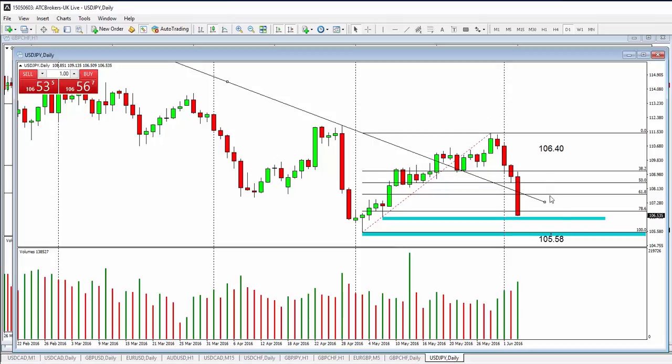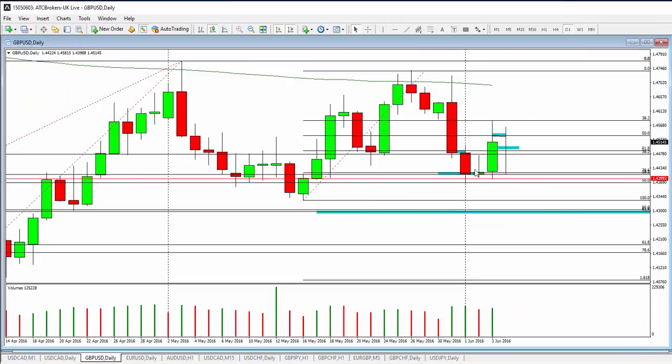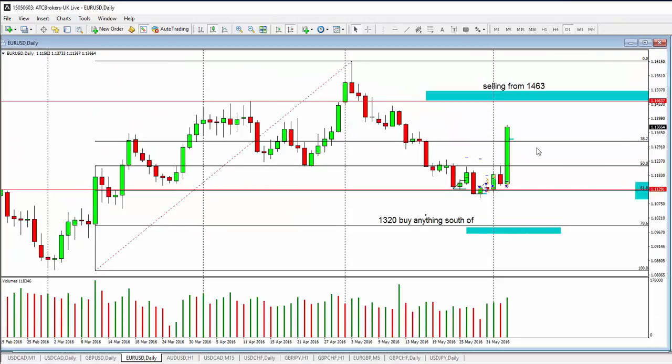So quick review: 106.40 and 105.58 are two buy areas for USD JPY. Pound USD, the 4300 level is a very big level I'm interested in, and Euro USD we are buying 1320, which will hopefully be Monday morning, and selling 1463.